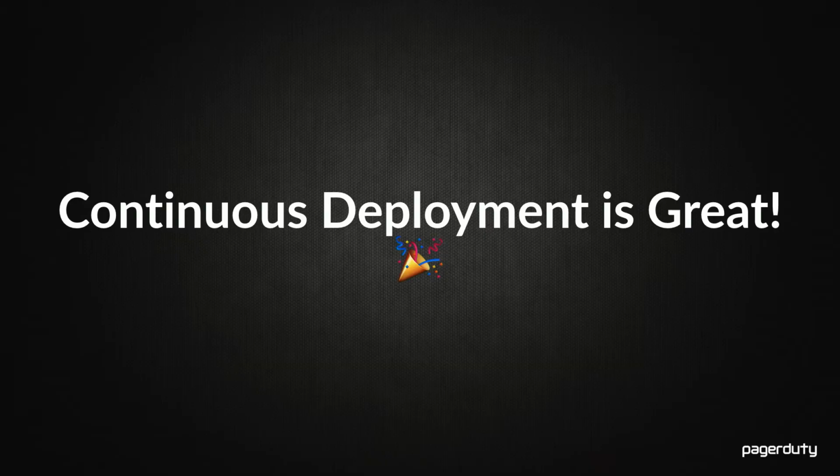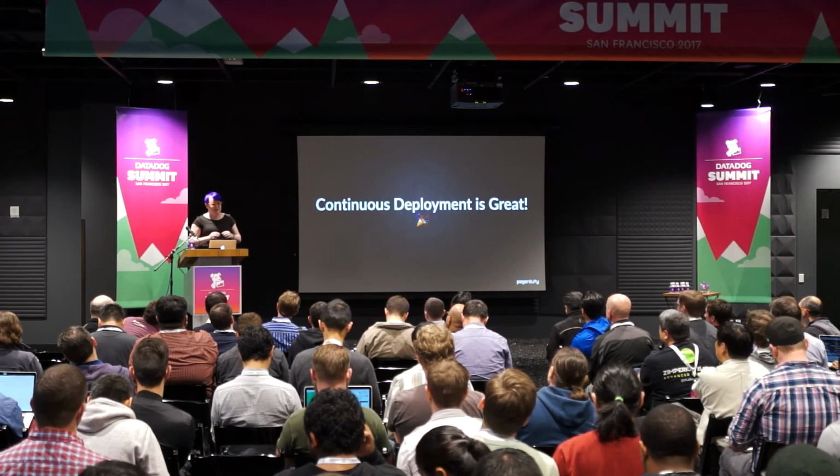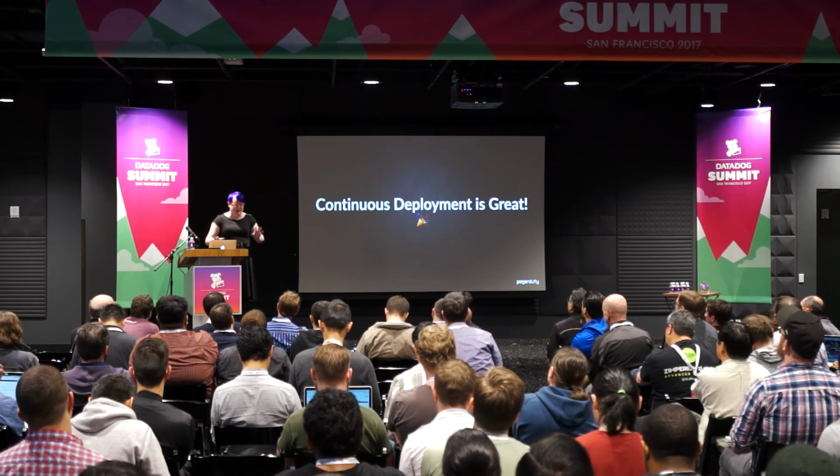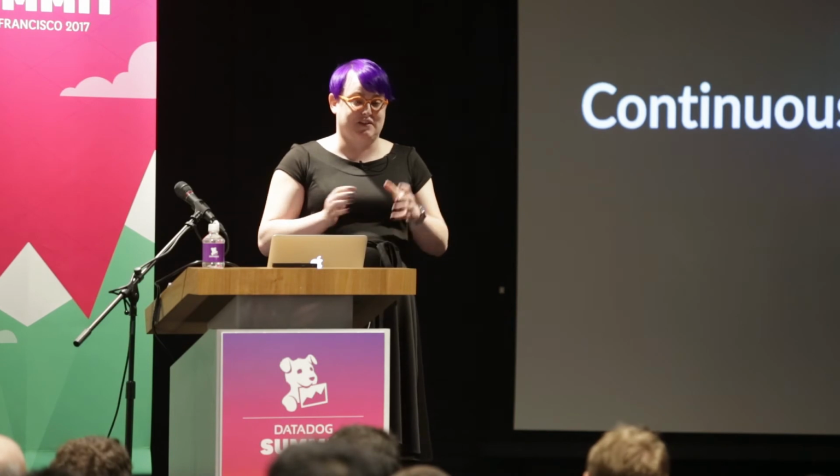Continuous deployment has been great. Our developers really love it. They don't spend time waiting for locks. They just merge and they go on with their day. Our deploys per day have gone up, and engineers spend more time delivering and less time waiting. Fixes and features get to our customers more quickly, which I'm sure all of you are very happy about.